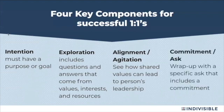Commitment/ask. A successful one-on-one meeting ends up with a commitment or an ask. Sometimes the ask is very specific. Can we count on you to join our next action? And other times it can be a commitment to meet again. Regardless of what the ask is, the commitment is to continuing the relationship.